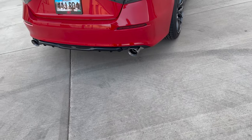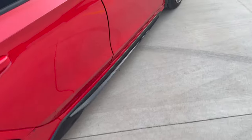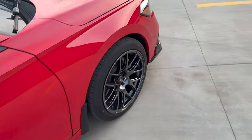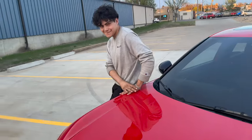Yeah, I do wish it was a little bit more annoying, a little bit more loud. But overall, it is a good exhaust. I would 100% buy it again, but next time I'll definitely buy the downpipe with it. Okay, so I've been driving on the exhaust for about 2 days now.